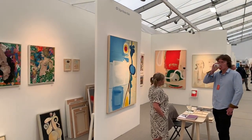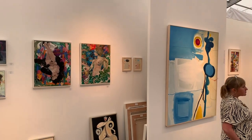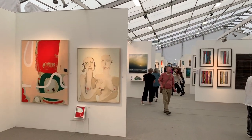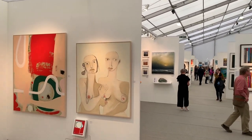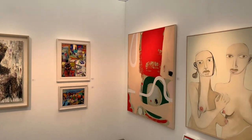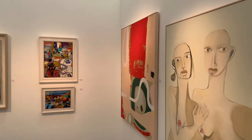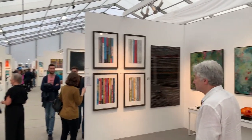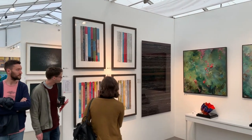Romantica Modern, Bath. These guys have quite a lot of painty stuff. They seem to do quite well, these guys. They seem to sell quite a lot of things. I suppose they're more painty than the rest of it. Is that good or bad? And down here, here are those books.